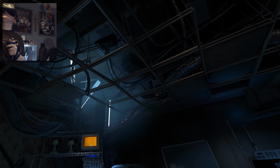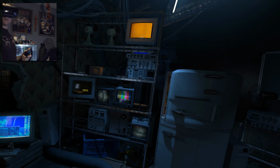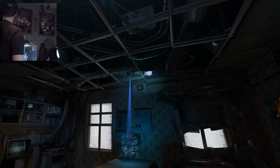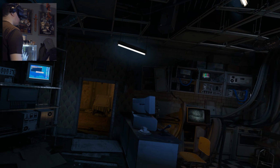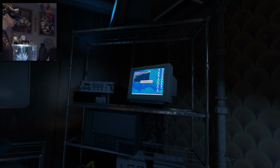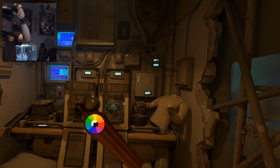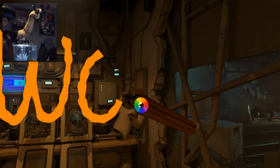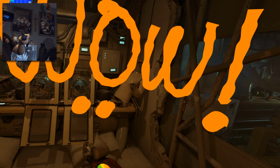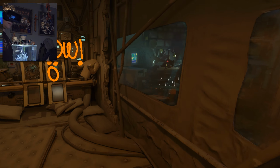I bet there are tons of secrets that I'm not seeing in these, like a hidden head crab or something. I know there was that one in the fridge that we saw. That's great, but I imagine there's some other sort of hidden things here and there that I'm not seeing. Let's go and do it again over here. Wow. Perfect. Wow.